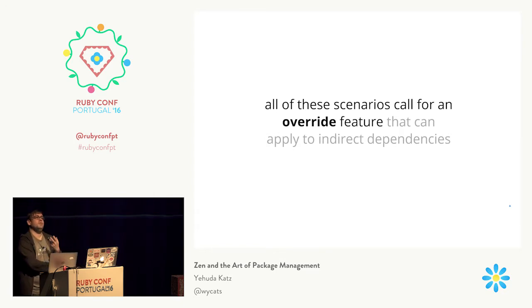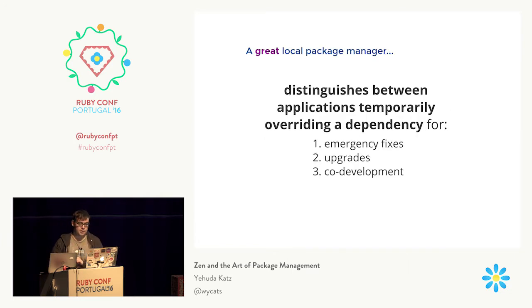And basically all these scenarios call for some kind of override feature, a way to say, if you ever see eRubus anywhere in the dependency graph, replace it with this thing I have on my local hard drive. Or if you ever see the TLS crate anywhere in the dependency graph, replace it with this emergency Servo GitHub repo. Right? There are a few different scenarios here, but they're all addressed, at least at the primitive level, by some kind of override, something that lets you say to the dependency resolver, do your thing, but whenever you actually find this particular dependency, swap it out with this other thing I told you about.